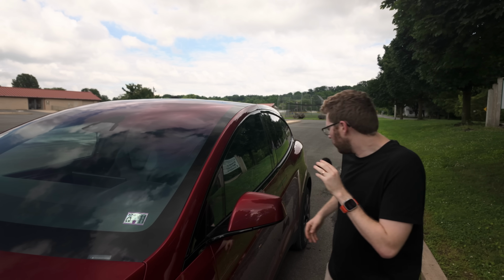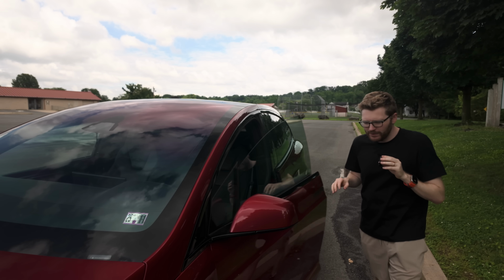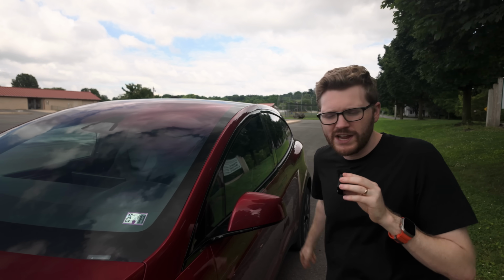Now, is that alone worth the price premium of the Model X over the Y? I don't think so. You do get, of course, a lot of other stuff, like power doors and things like that, but all of those, I think you can sort of take it or leave it. It's not that big of a deal. Really, Falcon Wing doors is one of the only big things that the X has going for it.